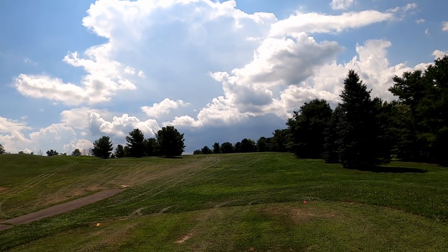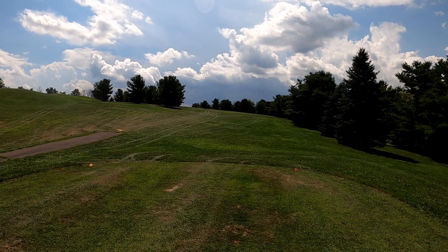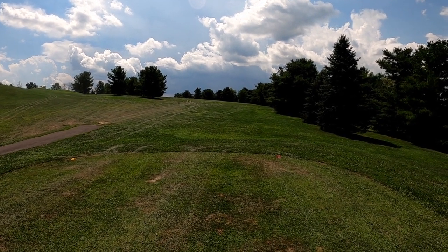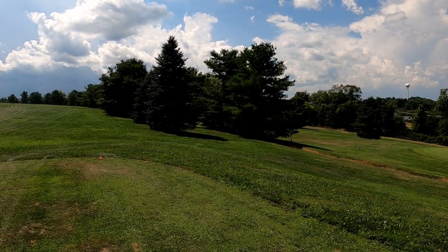I feel like there's a thunderstorm coming. Maybe you can't tell on camera, but I hear like this weird rumbling off in the distance, and there was supposed to be rain today. Looks like we scored most of it, but anyway, we got only three holes left, so hopefully we can finish this because this is going so well.